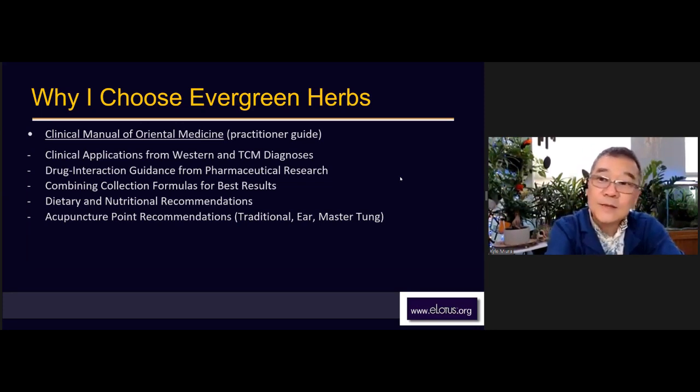This is something that I did not learn in acupuncture school, about combining many different formulas together. Usually it will be one formula and then we'll add a few single herbs. But because of the purity and potency of Evergreen herbs, especially the collection formulas, sometimes I can combine up to even 10 formulas for a chronic disease like Alzheimer's or Parkinson's or end-stage cancer with amazing results.